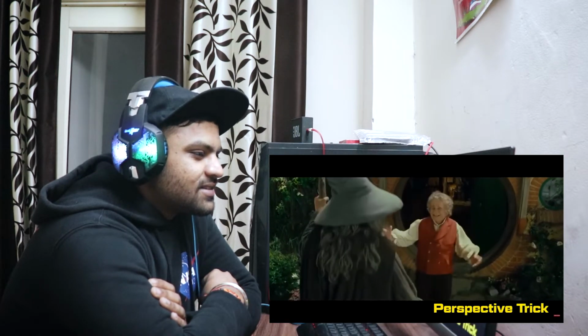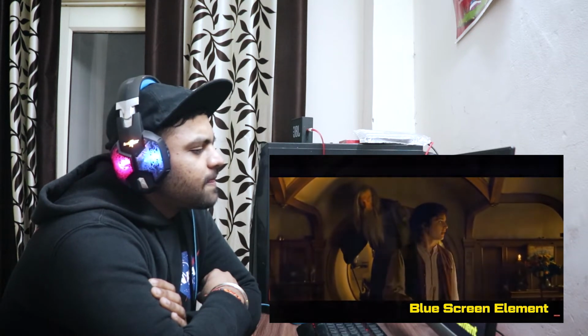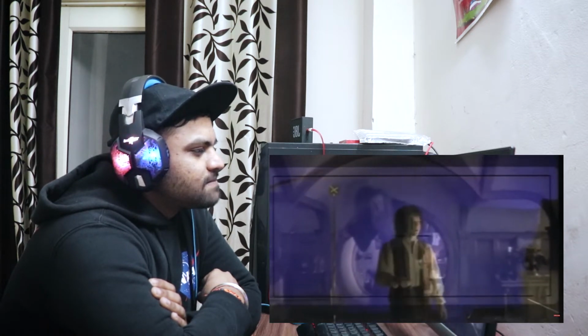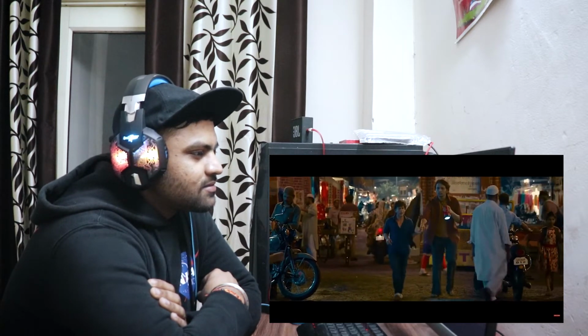Is this like Lord of the Rings stuff? No. Because it's easy enough to do a camera move and have regular sized people and small sized people. They did that in Lord of the Rings. We broke that down in a previous episode. But they're holding hands here. That's what's blowing my mind. I am very confused. Doesn't this hurt your head, dude?